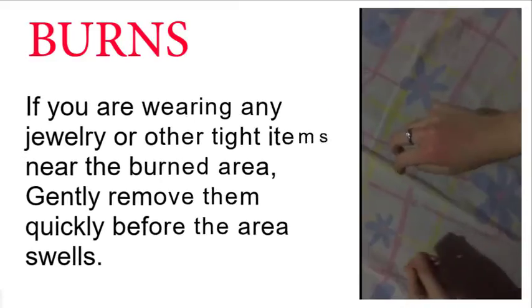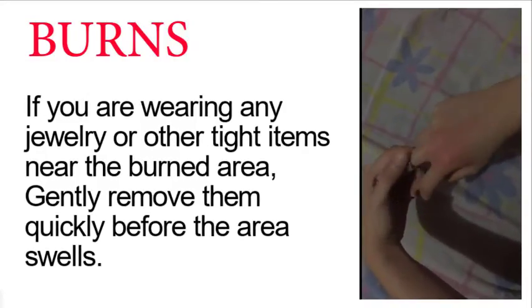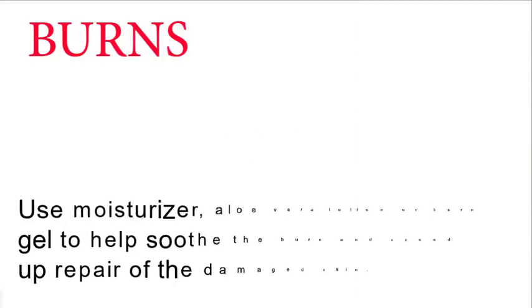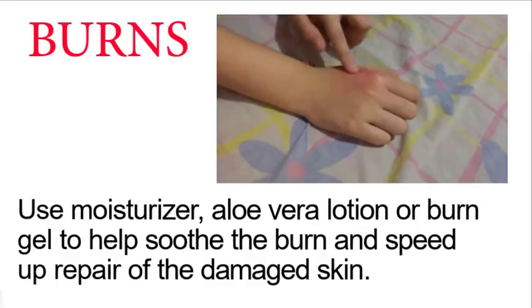If you are wearing any jewelry or other tight items near the burned area, gently remove them quickly before the area swells. Use moisturizer, aloe vera lotion, or burn gel to help soothe the burn and speed up repair of the damaged skin.